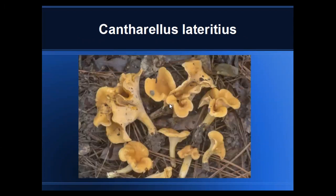What were the ones that you found? What are those? I'm assuming that these are in the Tenuithrix complex, but I am not totally sure. And if some of these do end up in an herbarium, it would be good if some of them got sequenced. So this is the smooth chanterelle, the classic smooth chanterelle, Cantharellus lateritius.